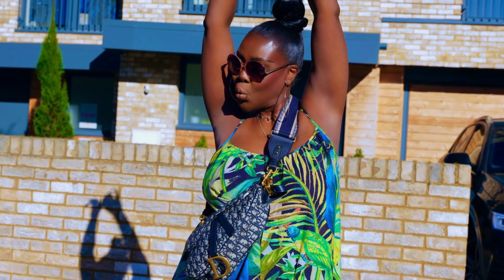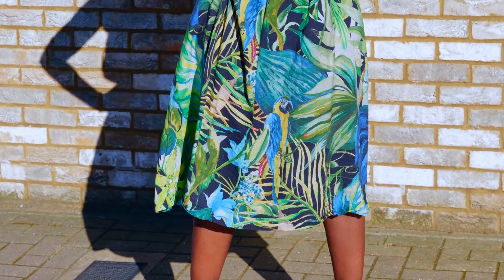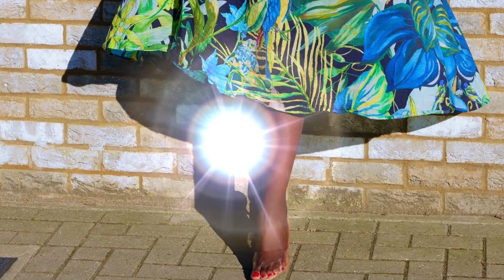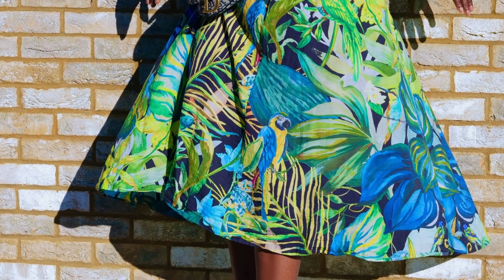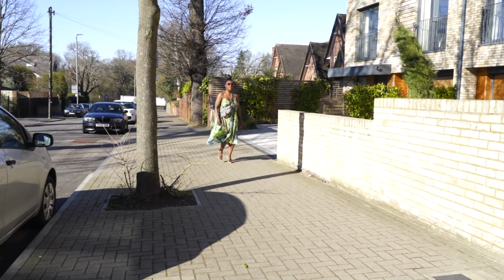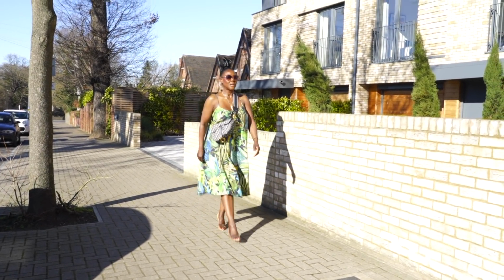And I thought, you know what? Match it with this. It clashes, but it clashes in a good way. The heels are clear Lucite that I bought downtown LA. And I thought, let's go clear with this punchy print. Yes, my darling, walk, you better work, sunshine.